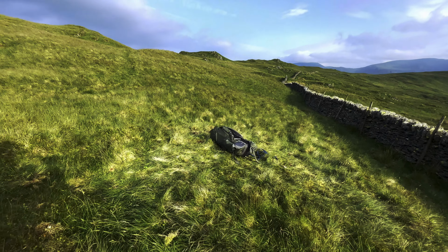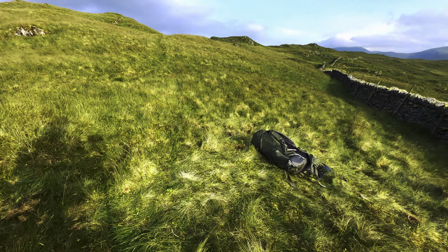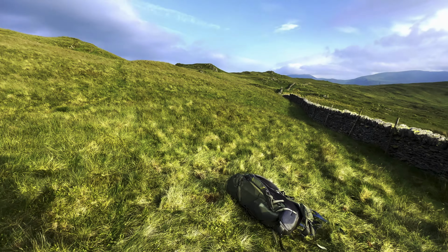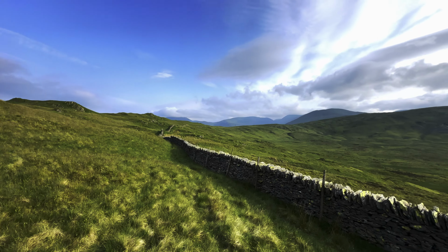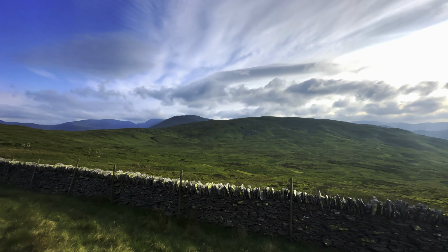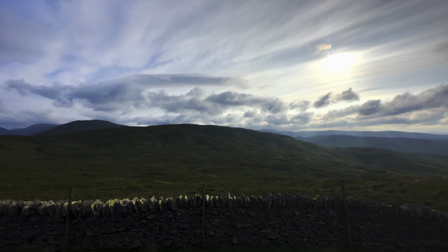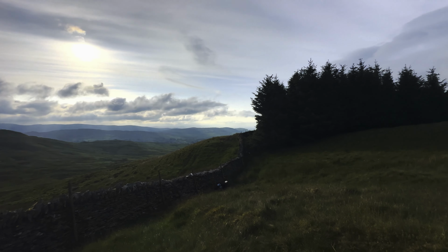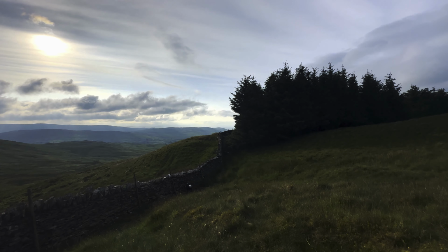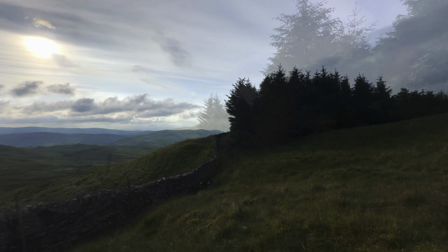So breakfast time. So that's us packed away. Leave no trace, as you all know, when you're out wild camping, only a bit of flattened grass. And there's the views that we've got to say goodbye to. Absolutely glorious. It's a shame to say goodbye to them, isn't it? So we follow this wall round by this little plantation here until we pick up a track that takes us back to Kentmere. So we'll see you on the way down.